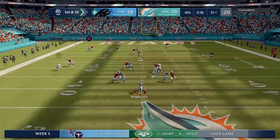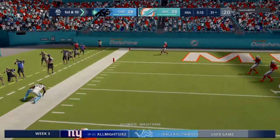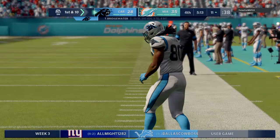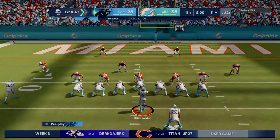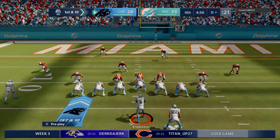Off the play fake, Bridgewater. And a sideline pass. That's caught by Thomas. And he's out of bounds. Almost gets to the 10. Well, they had a gain of 10 last time. Now a gain of 20 here.